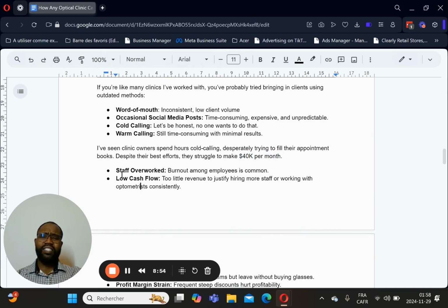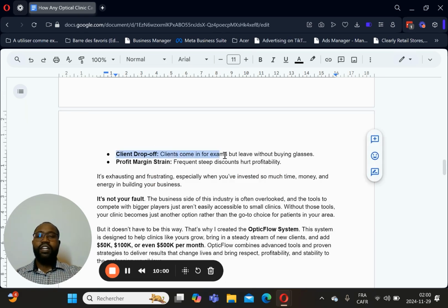The problem is that your staff gets overworked and burnt out. Sure, there are not many clients, but they have so many things to do to try to make the business run. It becomes a burden for the staff. So the clinic has so little revenue that they cannot justify hiring more staff. There's also the client drop-off.